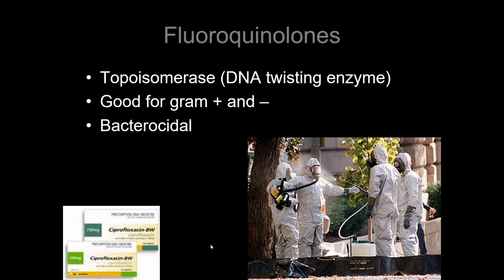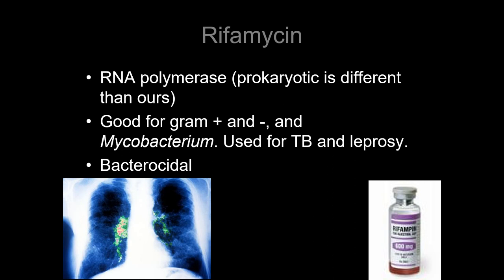Rifamycin, rifampin is a brand name of one of our rifamycins. This one attacks RNA polymerase, a bacterial RNA polymerase that is different from the RNA polymerase that we have in our cells. It's good against not just gram-positive and negative, but this is the first one that we're talking about that also is good for our acid-fast species, our mycobacterium, that is the causative agent for TB and leprosy. That's a genus, and there's two different species that cause those diseases.